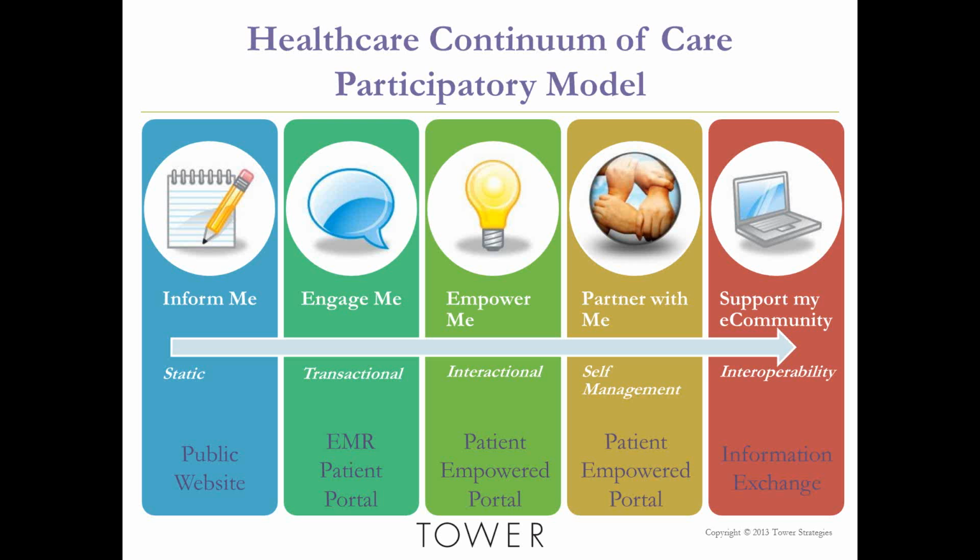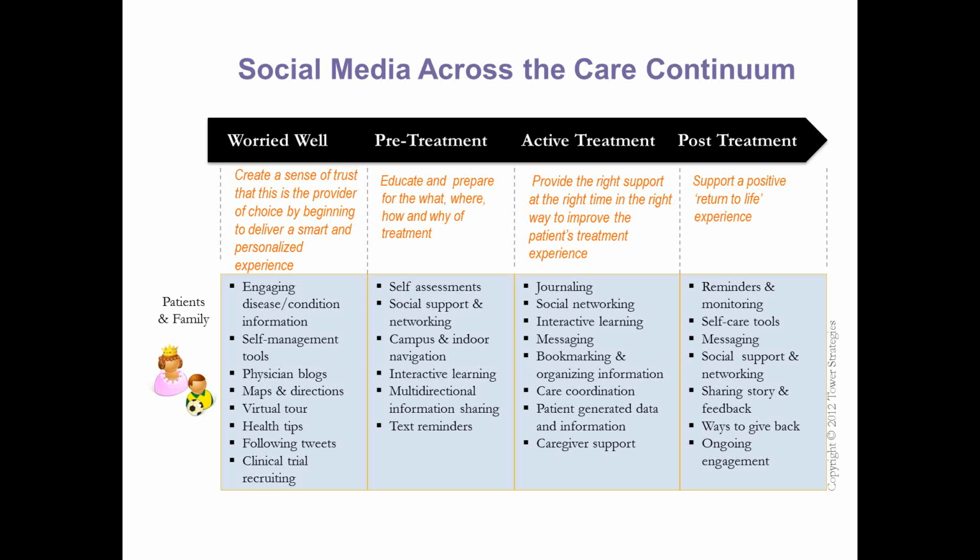Then we get into a patient-empowered portal, and that's where we start really getting interactional and having self-management tools available. And this is where these social technologies come into play. Beyond this, we get into interoperability and health information exchange. So, social media across the care continuum. We'll be talking about this continuum up here a little bit later as we go through some specific examples.